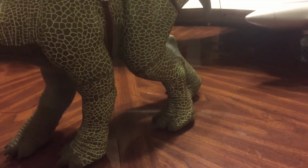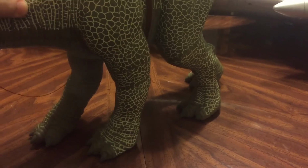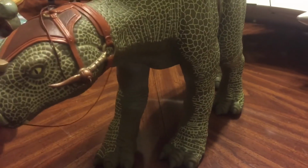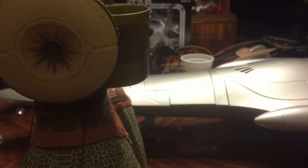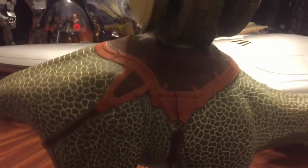It's great for your dioramas, but the legs don't move at all. It kind of has a rubbery skin, but it's very firm. You've got reins here. You've got the shield generator up top and a spot to put your Gungan in. It does come with a Gungan. He is just not unpacked yet, I should say.